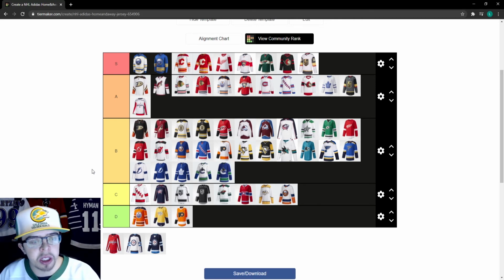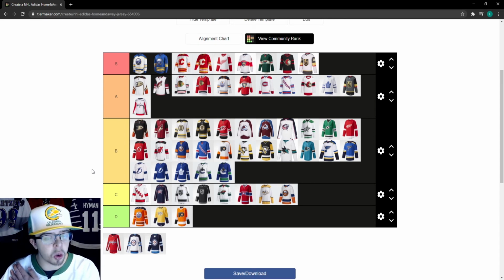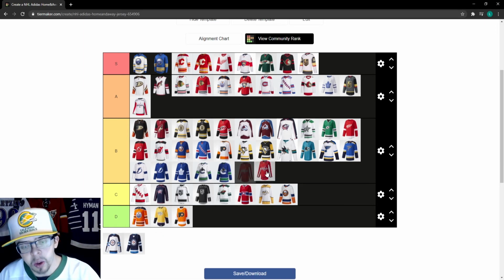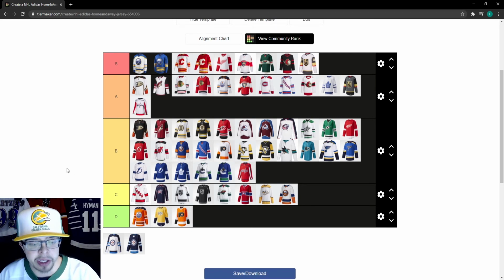But I do wish they went back to either a Capitol building or the Screaming Eagle or even their shoulder patch. I like their shoulder patch a lot. I think I would like that as a main logo as well. And then for the home jersey, I don't mind it as much, but I'm going to throw it into B tier. Okay, so now on to the last one, the Winnipeg Jets.